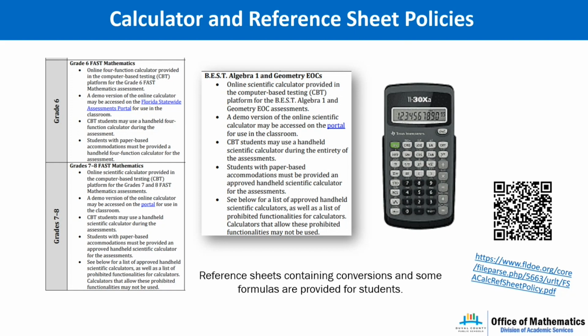So if you're not using a calculator right now, please make sure you understand how to use the calculator so that when you get to the test, it is not something that is new for you when you're testing. So an example of the scientific calculator for Algebra 1 and geometry, as well as 7th and 8th grade. And then we have another for function that can be used for our 6th grade. And this is new for 6th grade. 6th grade typically could not use calculators. So this is a little bit different.